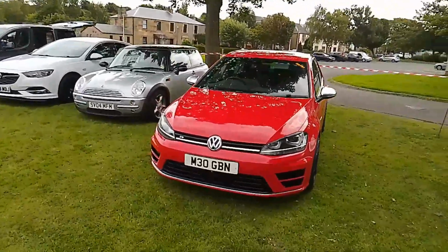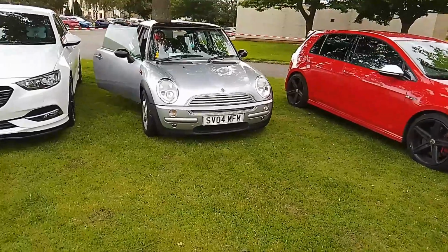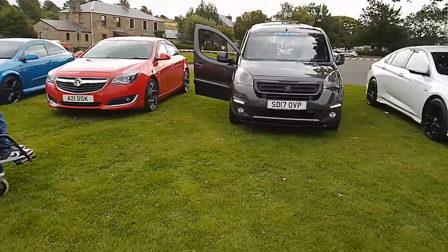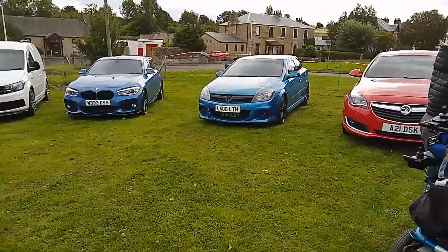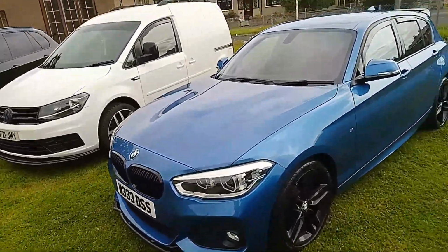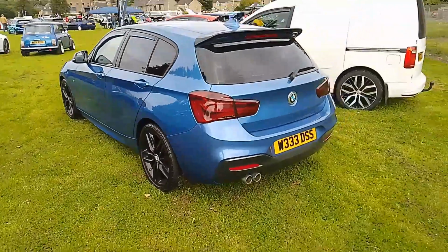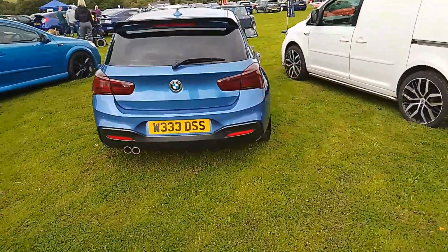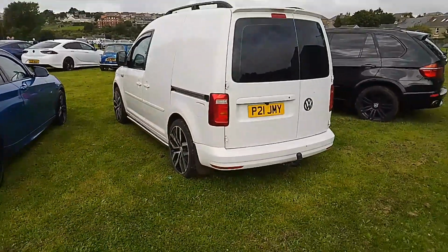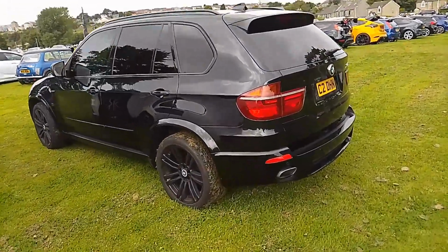And next up we've got a Golf R. Little Mini R50. Insignia. Morgan's Peugeot van. Another Insignia. Astra VXR. BMW, now I'm going to say this is a 135 as well. I'm probably going to be totally wrong because it is a traumatic walkaround. Oh well, I'm going to say 135. Another Volkswagen Caddy here. BMW X5.